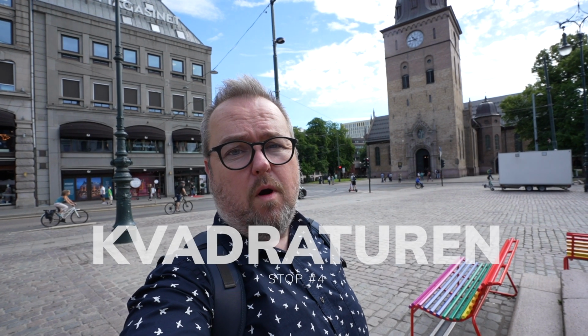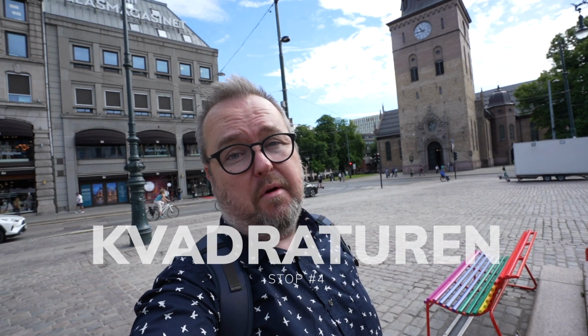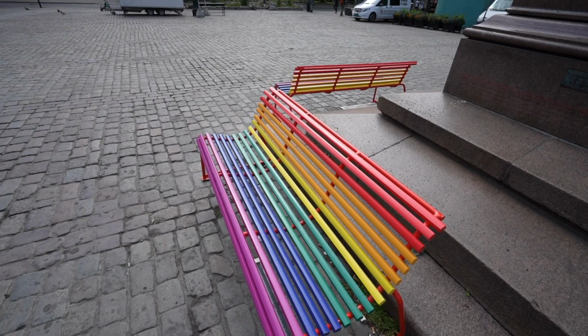For stop number 4, we're entering into more of an area than a single place called Kvadraturen, or Quadrature in English, apparently. A website told me that. And it's the site of a Renaissance city that was built by King Christian IV after the centre of the city was burned down in a massive fire. He spotted this area and said, let's build a new place here. And it's laid out in quadrangles and square shapes. And so this is Kvadraturen.